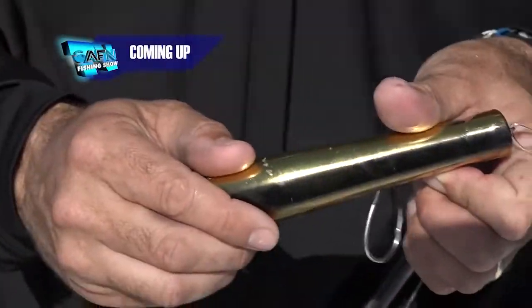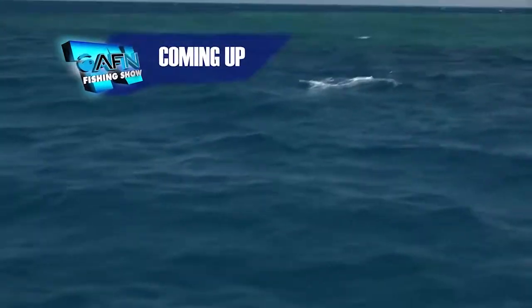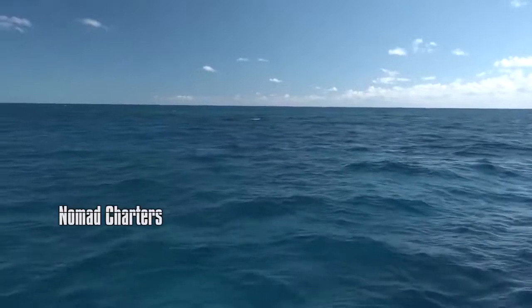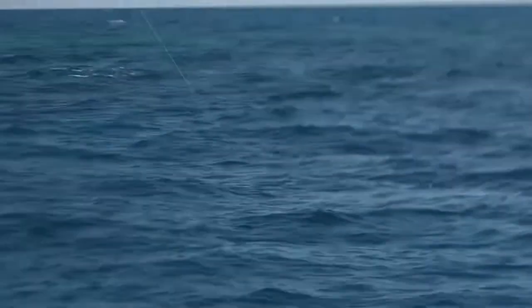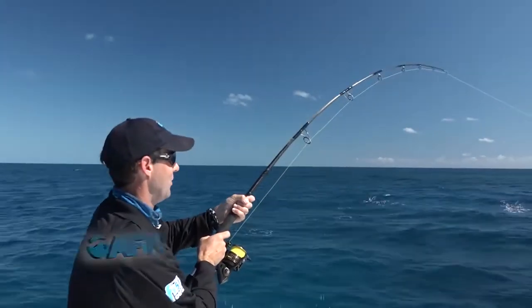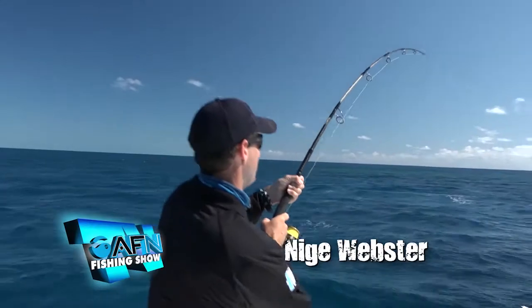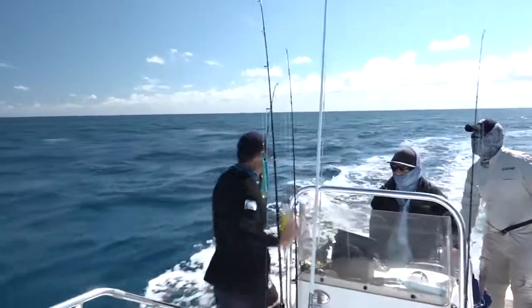With one lure gone and no fish to show for it, can the boys turn their luck around, or will Andrew be walking the plank? Trouble. It looked the goods. There's so much reef down there, man. Oh, we're bumping reef. No, I think we're gonna have to go in after him, mate. No, I'm in the reef. I'm in the reef.